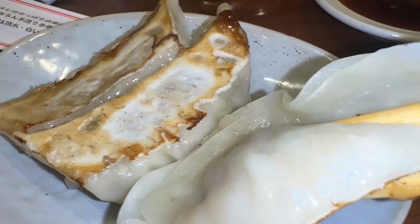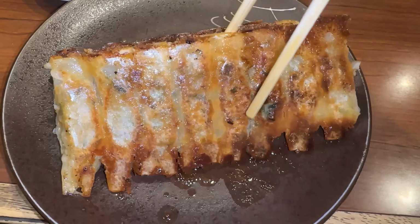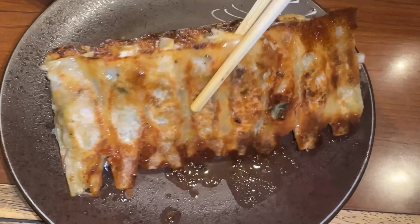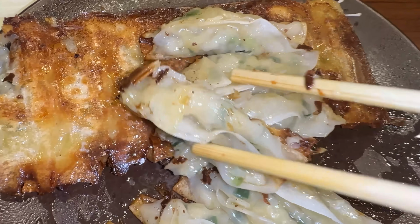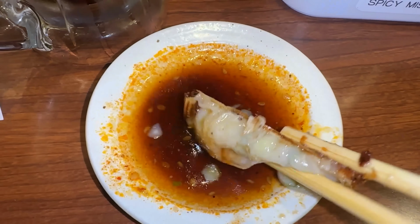That's a lot better. Much bigger porky flavor. It's juicy, same really thin, nice wrapper. I like the mala sauce, but I like the pork dumpling much better. So I got the special, and also comes with an order of their Chao dumpling. The filling is very small too. It's not bad. It's like a little juicy fried dumpling with a super thin, crispy wrapper.